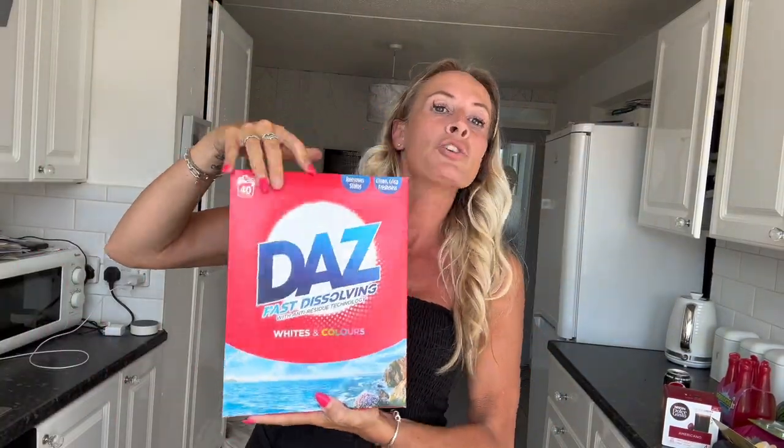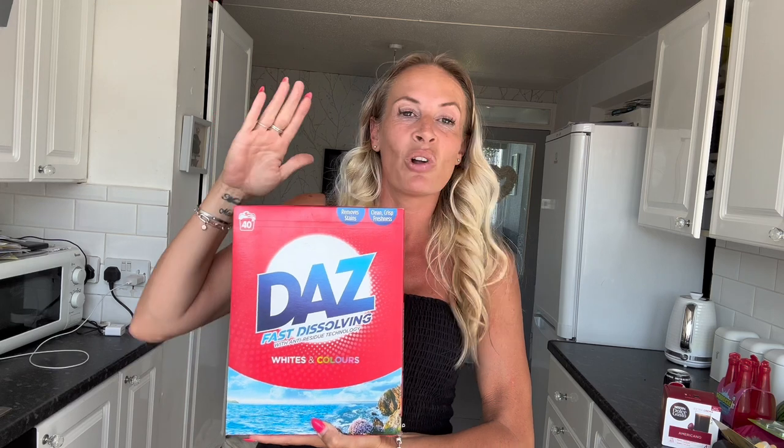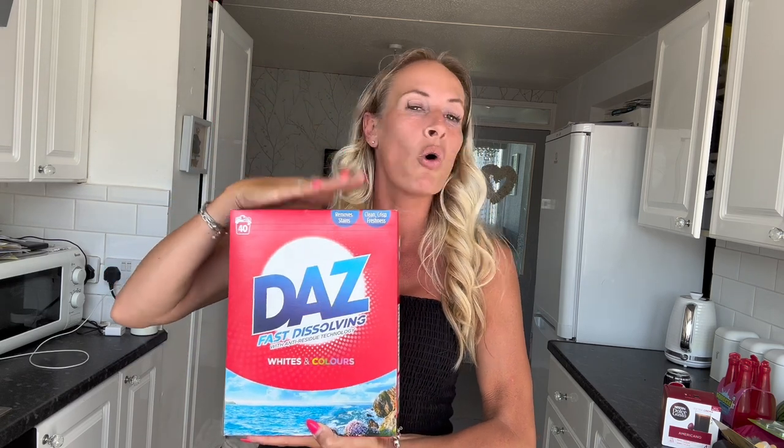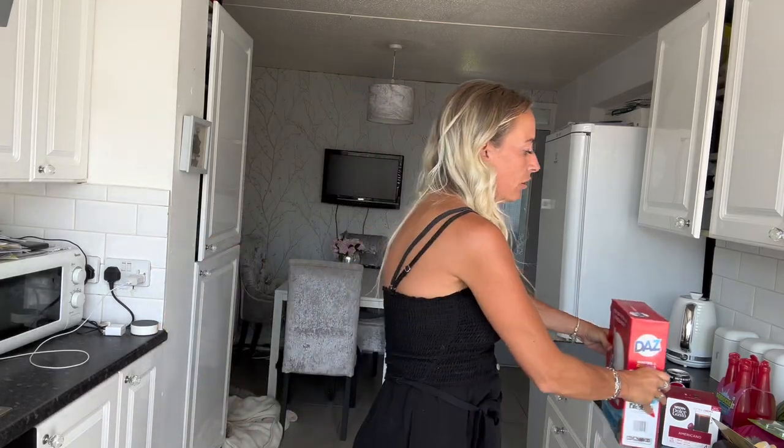I also got, I use powder. I never use the pods because this is like £5.69 or something, and it will last me for ages. I always, always use powder now because it lasts so much longer. And obviously with a credit crunch and everything, you know, every little helps, doesn't it?